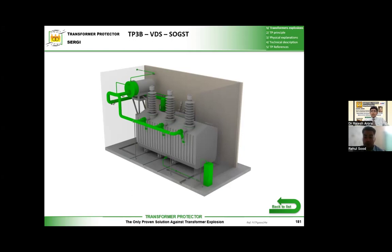Rahulji, another very common question from my side. Suppose you are going for retrofitting of that system on an existing transformer of any make. Do you get permission from the OEM before going for that system, or can you do it directly? Well, normally, since we are not impacting the efficiency of the transformer, because we are externally adapted, OEMs normally do not have any issue with adapting TP on the transformers.